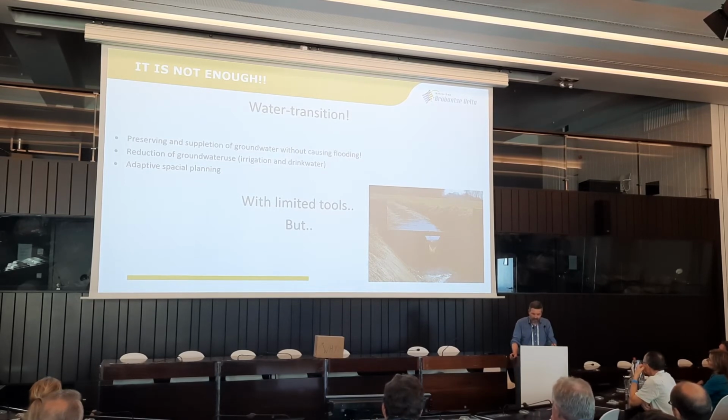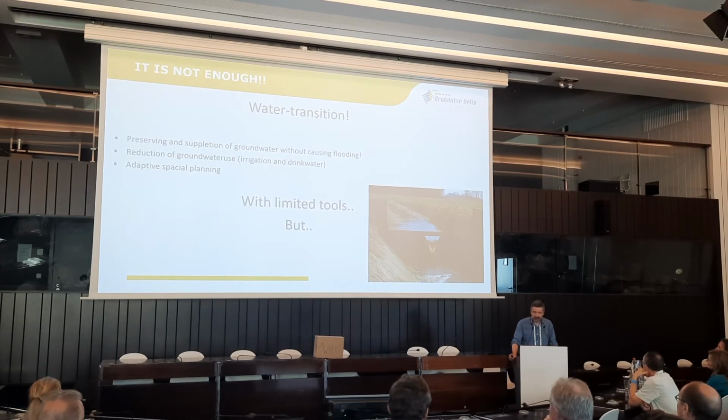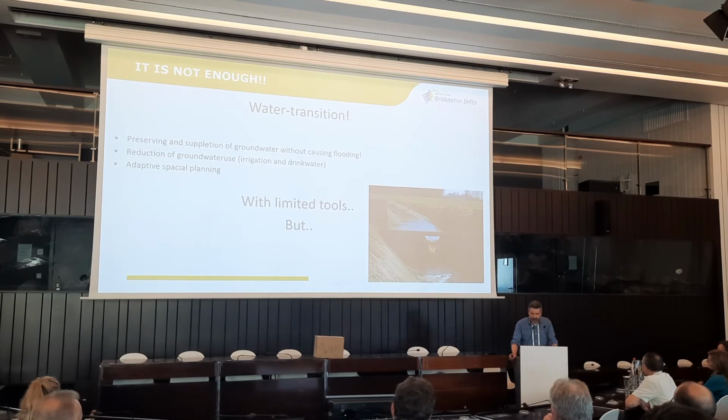And the last thing we face is intertwined spatial planning in the Netherlands, which is founded in socio-economic history, but it's not very logical. We see nature, which needs groundwater, lying next to the agricultural sector, which requires lower surface water levels. So that is our problem. This is the thing we face, and we have, as a water board, limited tools.